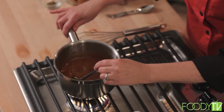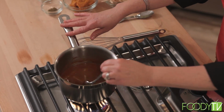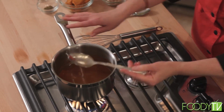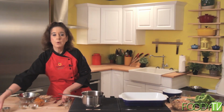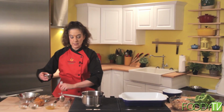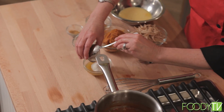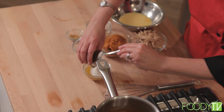Okay, now I'm back to my enchilada sauce. It's been simmering for about 10 minutes. I'm going to go ahead and thicken it. And the way I'm going to do that is I'm going to make a slurry. So I'm going to take a little bit more broth and some masa harina, which is corn. And corn and rice are very good for IBS. You want to stay away from the wheat products.